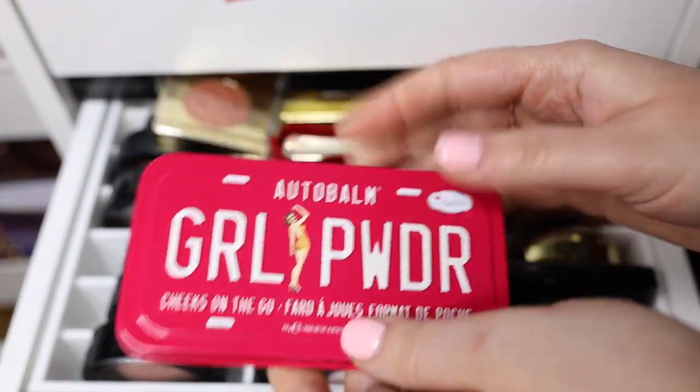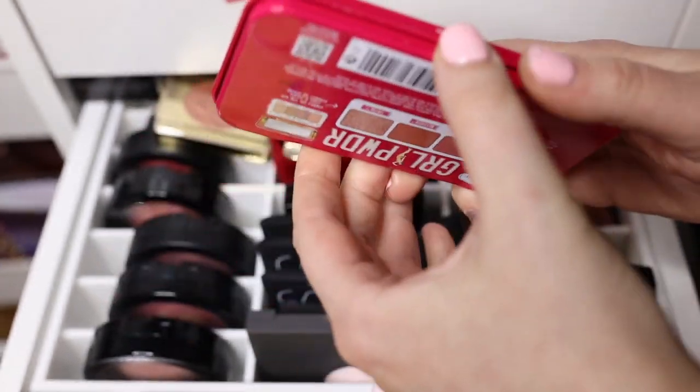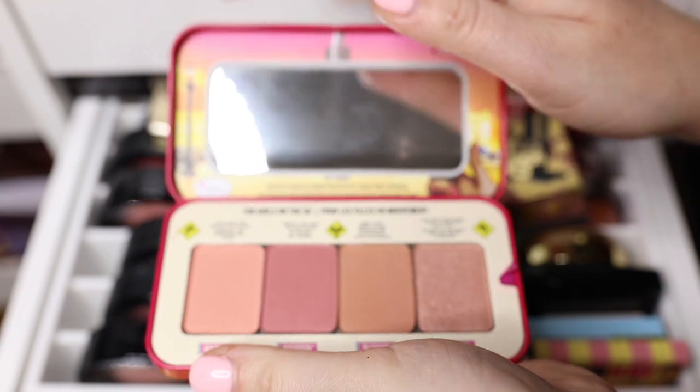That way, it will kind of motivate me to declutter some more, because I find with my eyeshadow palettes, that's what I did. I filmed it and I ended up decluttering more than I expected.